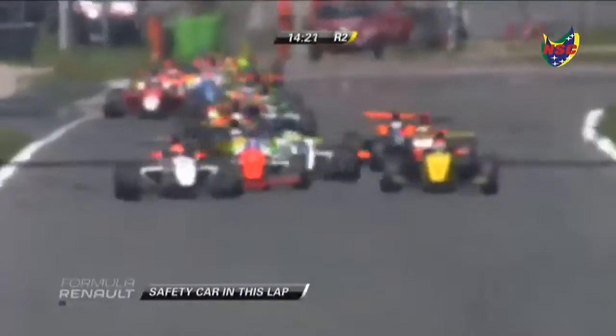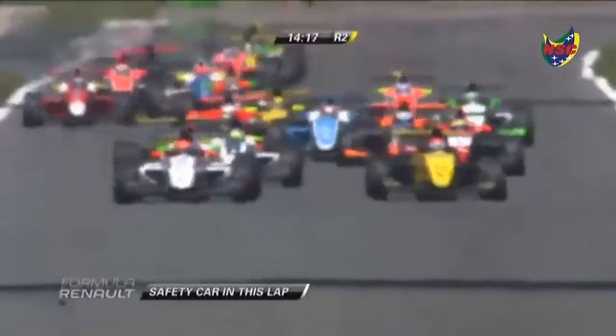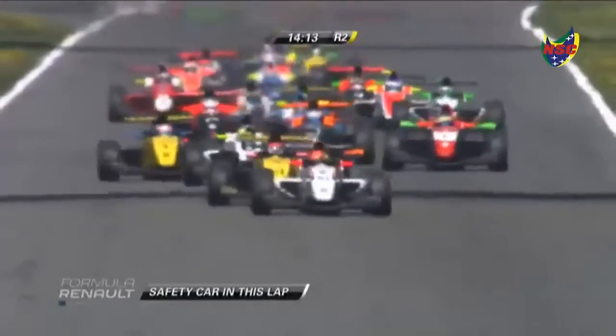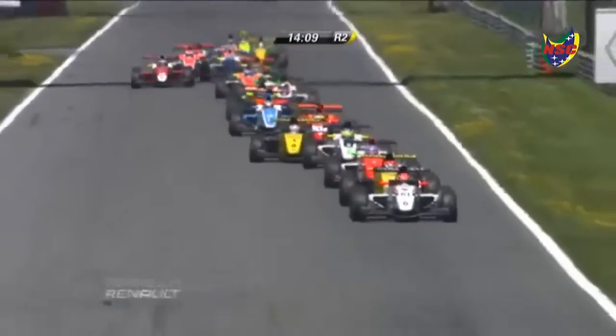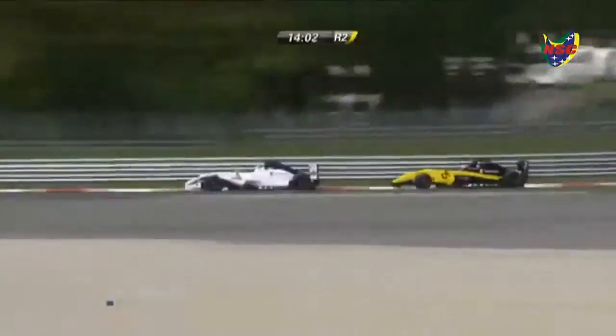The Belgian driver charging through the field, a double overtake into turn 1 was one of the highlights of yesterday's race, as he came through from a long way down to get into the points. The 19-year-old Belgian who lives in Luxembourg and was 4th in this championship last year, with 1 win at the Castellet at Paul Ricard, and 3rd in the Renault Eurocup in 2016.